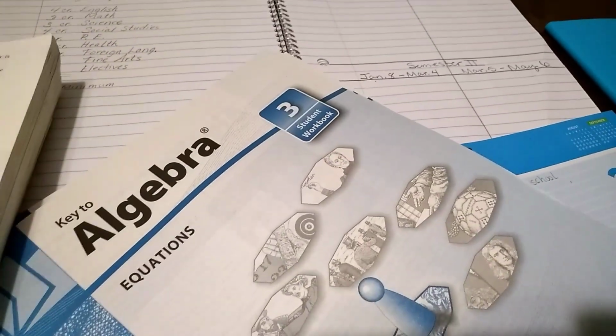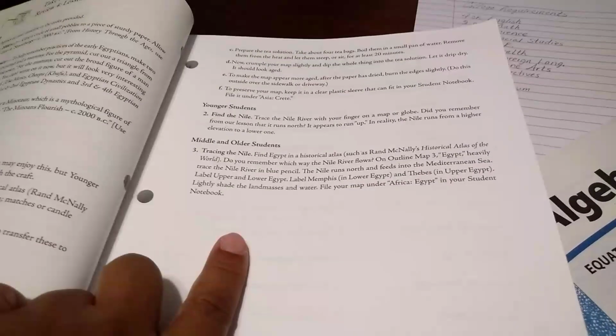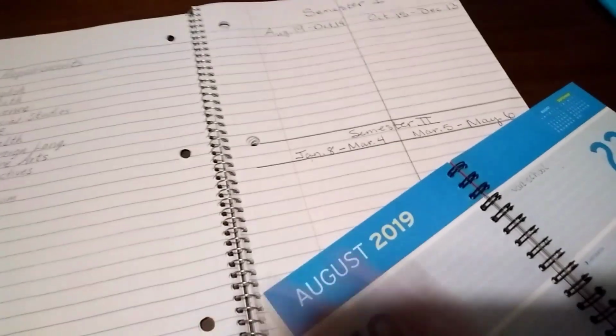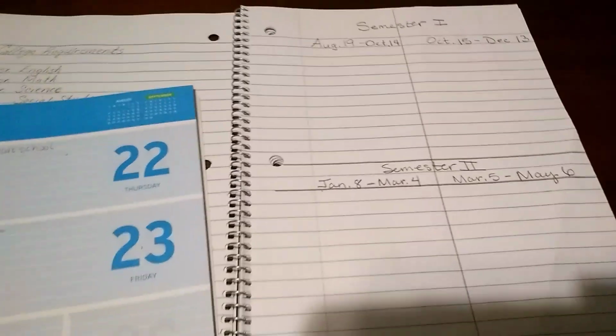I think they'll be fine with it that way, because there's a lot of quizzes, pre-test, high school. See, it's broken down to like the younger students, middle and older students, and it gives you extra things to do there. So I think that's going to be good for this year. The math is going to be good for this year. I have science that I am still working some kinks out with, because if the programs are not rigorous enough, let me tell you what will happen.